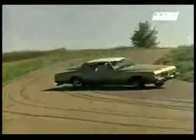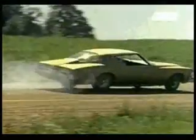Our tester did very well in high-speed corners, far better than the standard version. In fact, if a potential buyer were to drive this one, it's very doubtful that he would ever go home with a standard Riviera.